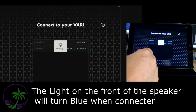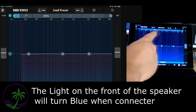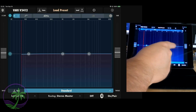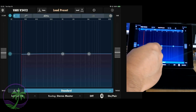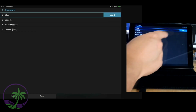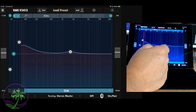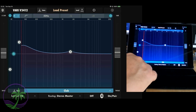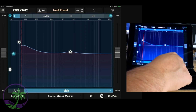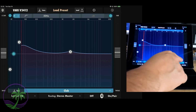I can confirm that I want to connect to that speaker, and this is going to bring us into the speaker settings. Here is the actual menu. This is what we're talking about. It's got basically a full EQ setup on it. We can choose the different settings and just automatically load those settings on the screen just like that. Very, very straightforward. You get your subwoofer controls. Anything that was digitally controlled on the back, which included turning on the Bluetooth and those kind of options, you can do right from here, which is kind of cool that you get all those settings.